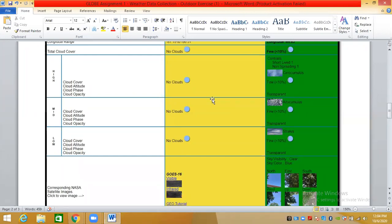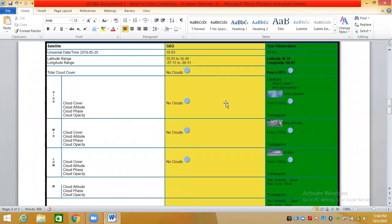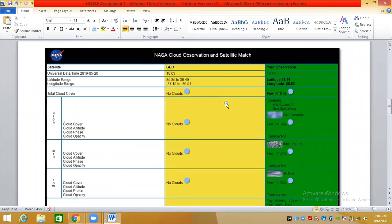But we still need human beings as scientists to do things hands-on. We can't expect computers and machines to do everything. And so this really gets young children engaged. And hey, the satellite can't see anything, but look at what I saw.